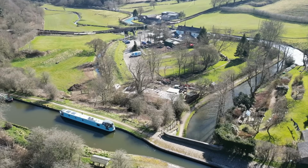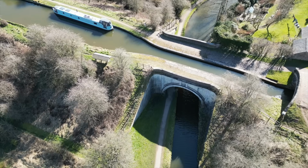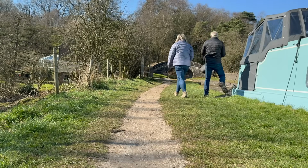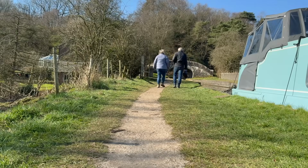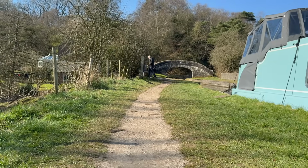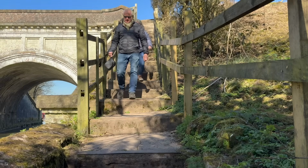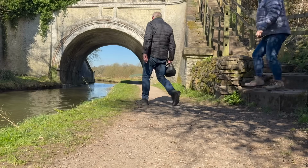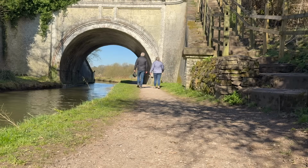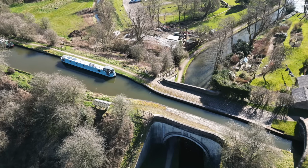The next day we took a walk down from where we were moored on the aqueduct down to the Leek Branch to see the work going on at the lock during working hours. The Hazelhurst Aqueduct was built in 1841 and is one of only 6 places in the UK where one navigable waterway crosses another.